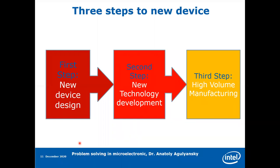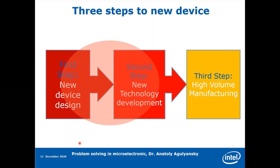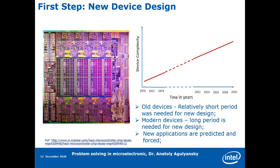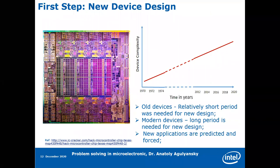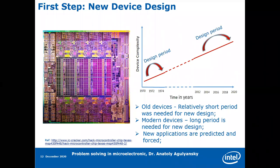This is fabrication, what we have in Kyrgyzstan. The first two steps could be done overlapping, more or less together, but the third step should wait until the first and the second steps are completed. This is a picture of a device. This is a processor containing about 6 billion transistors.